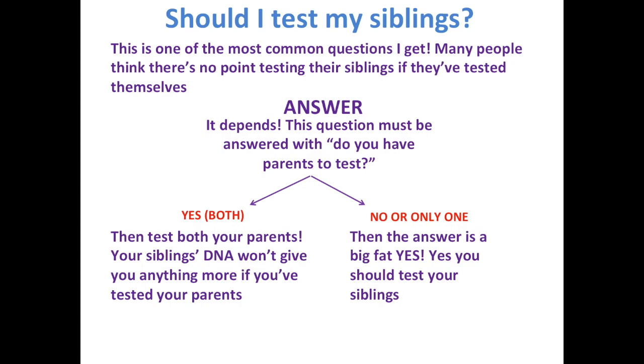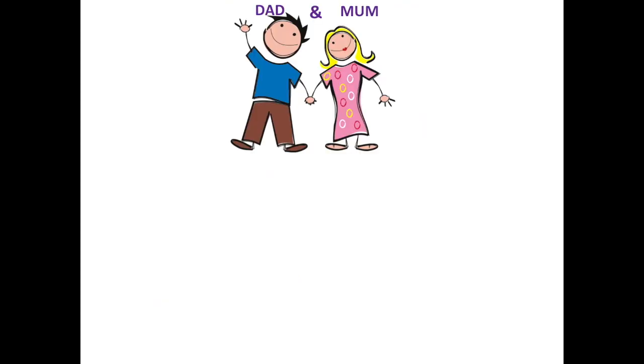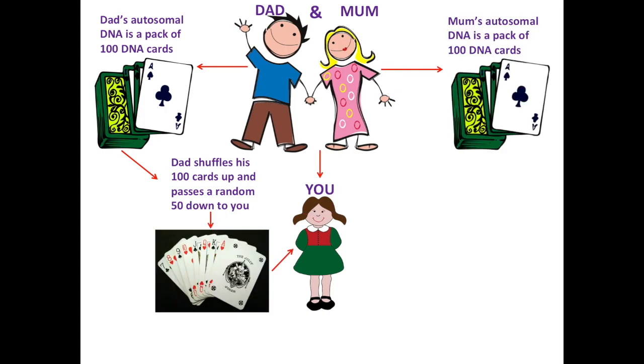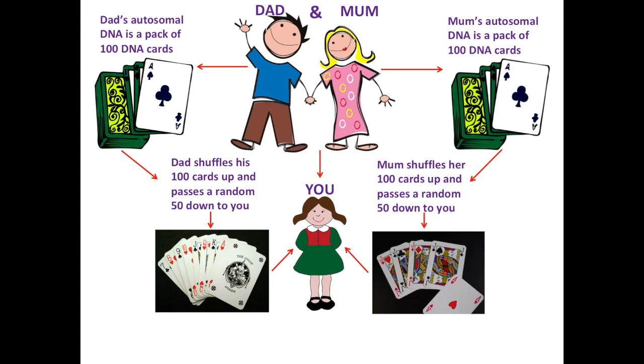And to talk about why, let's go back and have another look at how autosomal DNA is inherited. So here's mum and dad again. And here's you. You're still female for the purposes of this illustration. Dad's autosomal DNA is, we're going to call it a pack of 100 DNA cards. And he's shuffling his cards up and he passes down a random 50 to you. Mum does the same, shuffles them up, random 50. You've now got 100 DNA cards of your own. A unique mix of 50% mum, 50% dad.